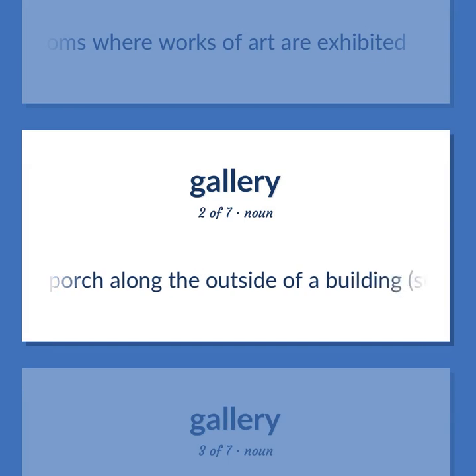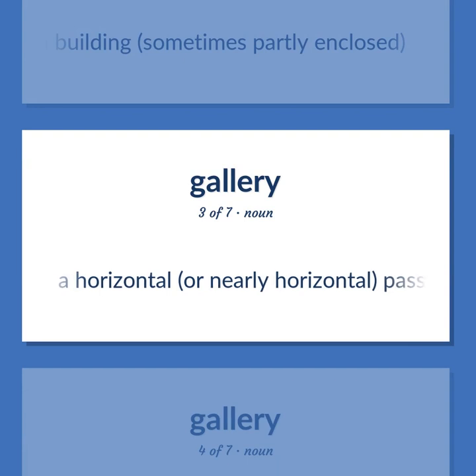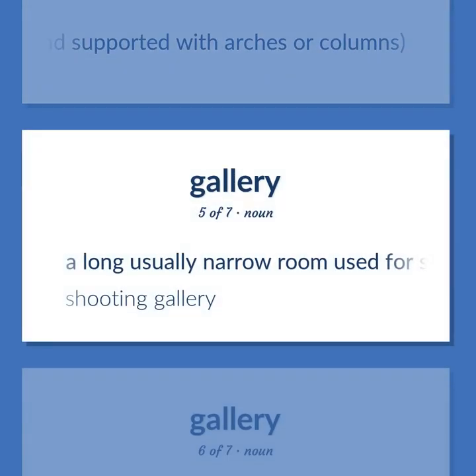A porch along the outside of a building, sometimes partly enclosed. A horizontal, or nearly horizontal, passageway in a mine. A covered corridor, especially one extending along the wall of a building and supported with arches or columns. A long, usually narrow room used for some specific purpose.